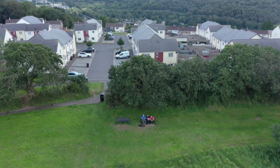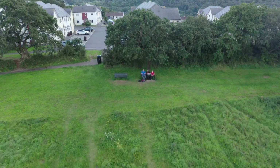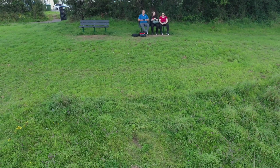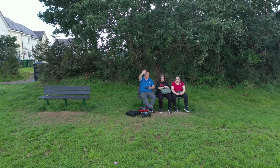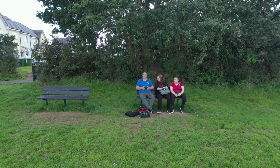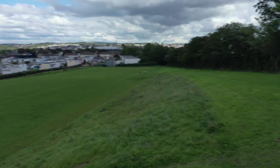It looks like I'm just coming down now for possibly a battery change. So you can clearly see myself, Ella in the middle and Bethany in the red on the right hand side. So we're all giving a wave to the camera. So again, yawing to the left.